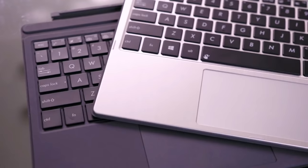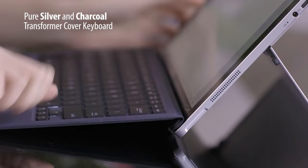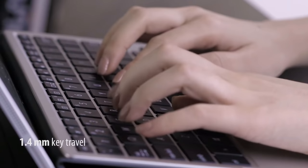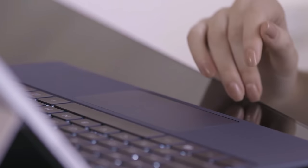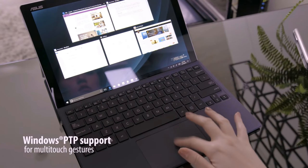The pure silver metallic finish looks absolutely stunning. Either color option of the ASUS Transformer Cover keyboard will accent your style perfectly. It's a joy to type on too. Generous key travel means you'll quickly forget you're writing on a 2-in-1. Just below the keyboard is a large touchpad. A glass cover makes it smooth to the touch. It can recognize multi-touch gestures for getting around Windows 10.